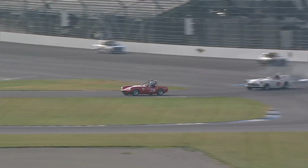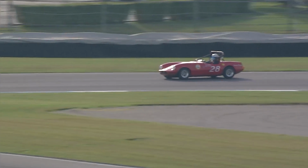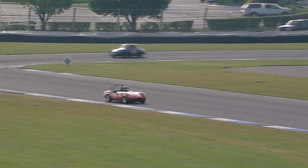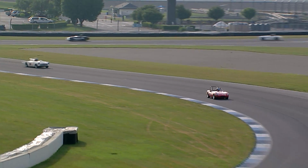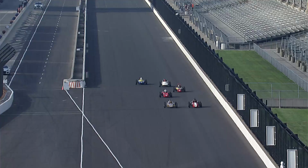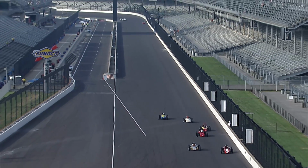Hard on the brakes, locking up that right front. Prather retakes the lead. That Elva, a very good handling machine. And Prather's no slouch in the driving department either. You get onto the twisty bits there, and the Elva really shines. There's your Formula V field.